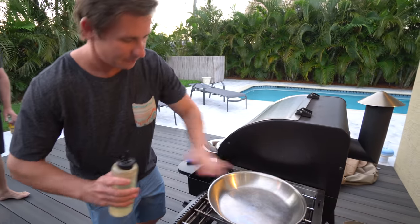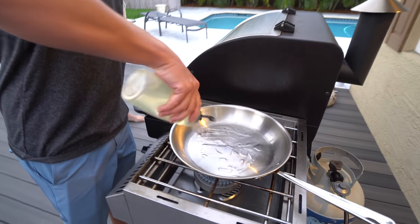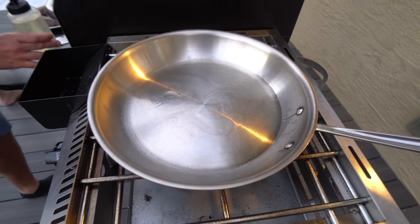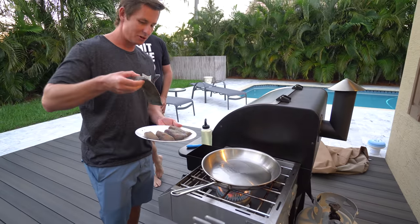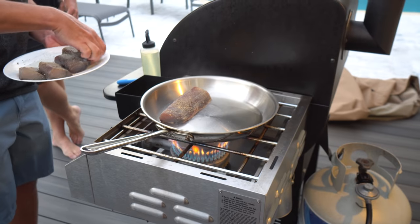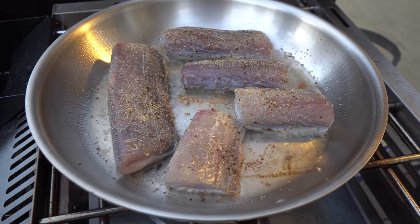Stainless steel pan, real hot. We got some peanut oil. We're gonna just shallow pan fry, pan sear, whatever you wanna call it, our kingfish. You want crispy fish skin, the key: piping hot oil, no moisture, and you're gonna put your fish skin side down and cook it until your fish is crispy.